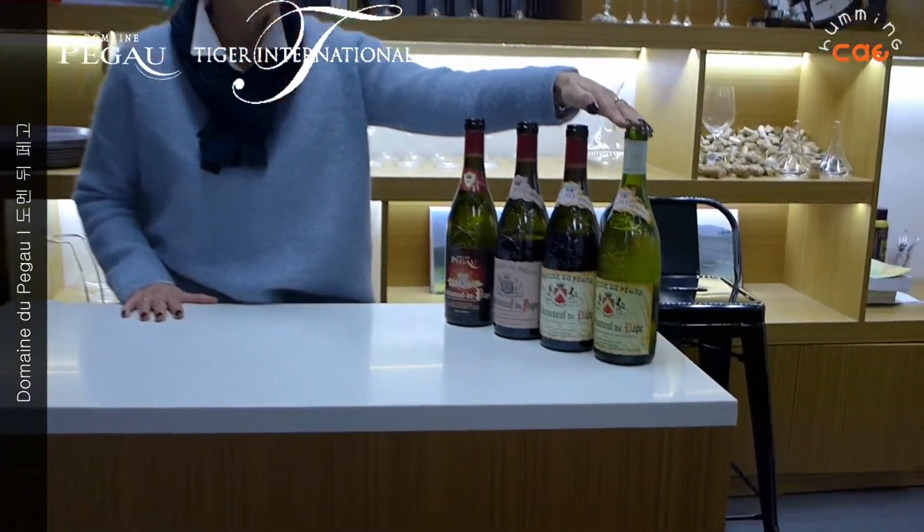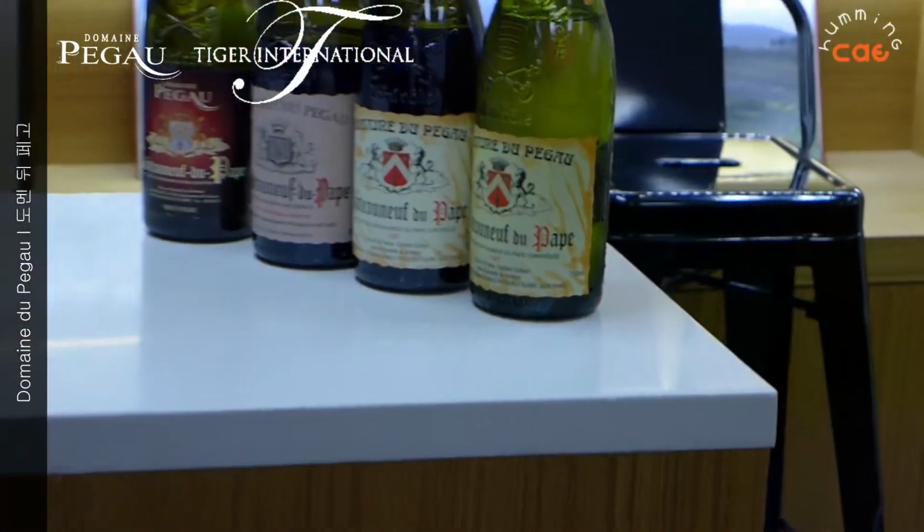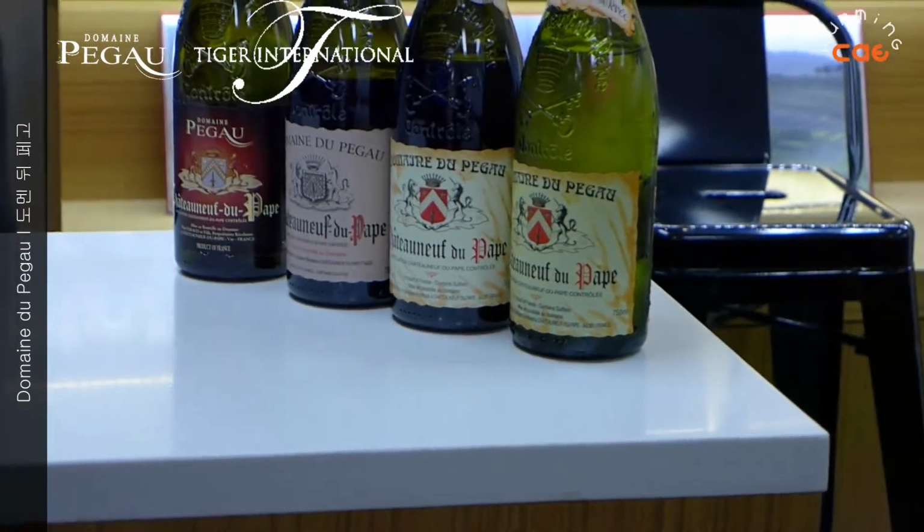4 very top white grape varieties for Châteauneuf-du-Pape. This is made more in a technical way because it's in a stainless steel vat, aged in stainless steel, and bottled the year following the production, the year the wine is produced.